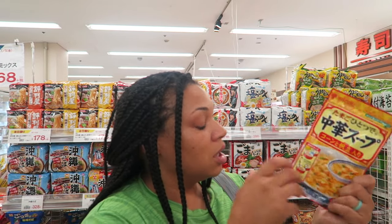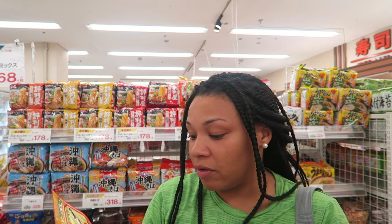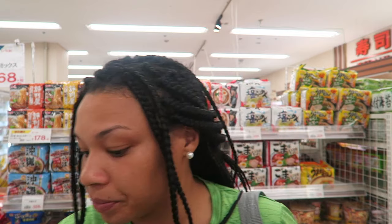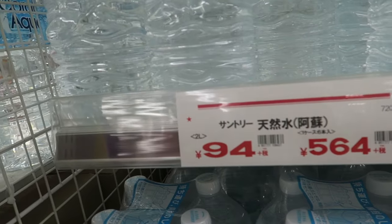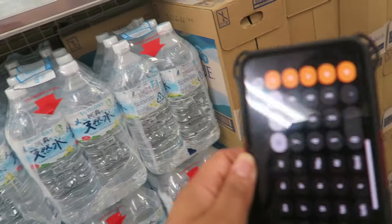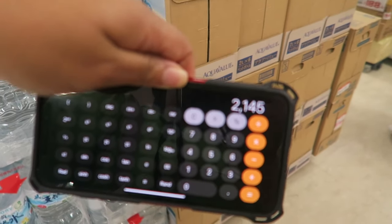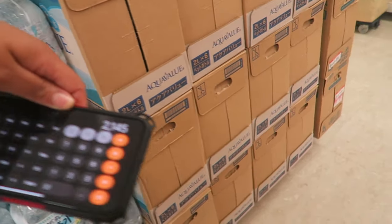Beat up one egg and then stir it around with chopsticks and you have egg drop soup. She has her water, guys. It is 94 yen. So we added that in and we're at, what's that say? 21.45, guys.